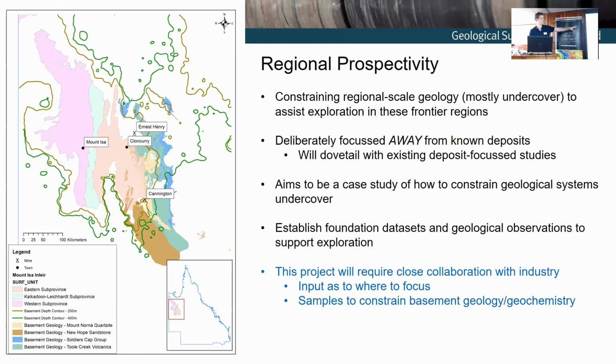So this is obviously the Mount Isa Inlier. I've got the general outcropped mapped areas, so the east, central, and west. These contours are the 200 and 400 metre contours that are modelling the depth below cover, where the basement outcrops. Then I've also chucked on a couple of modelled basement lithologies, so what the Proterozoic rock is at the basement interface.